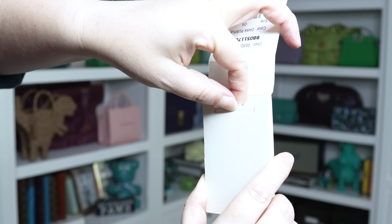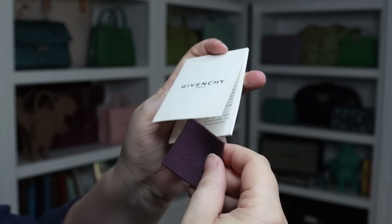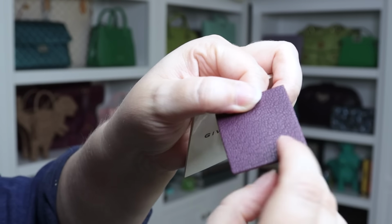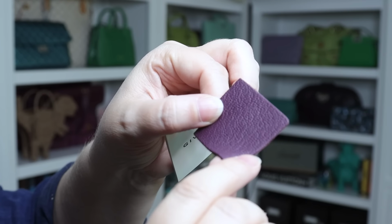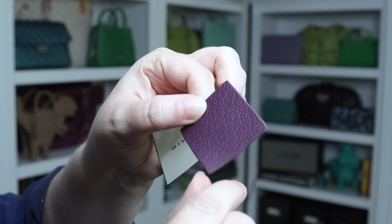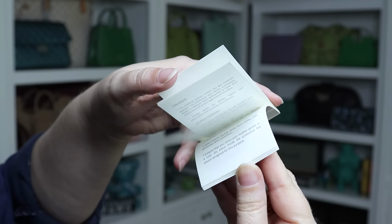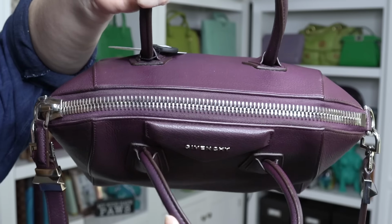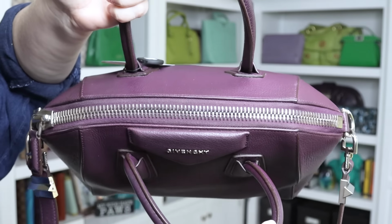All right, in the little packet, pull this out. This is a little paper booklet, and when you open it up, it has a sample of the leather, which is really nice. And this is a goat leather, which is one of my favorite leathers. I love goat leather. I also love goats, so it's a little bit of a conundrum. And then this is a bunch of tiny words in different languages. Care instructions, of course. I just zipped the big chunky zipper. I love the big chunky zippers on the Antigonas.